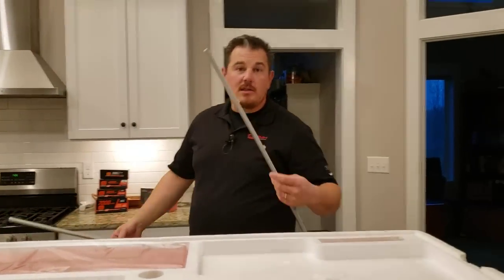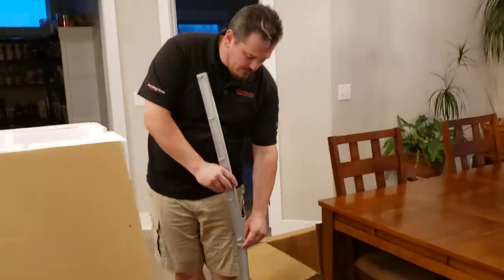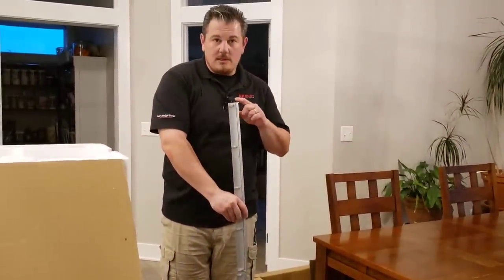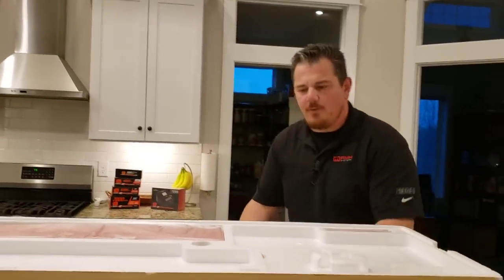Just to give you an idea, these are not the full length of the wing, to give you an idea of size, since you're not gonna see it in like 2.5 minutes. You can see it's pretty substantial. Woo! Gotta be careful with those.